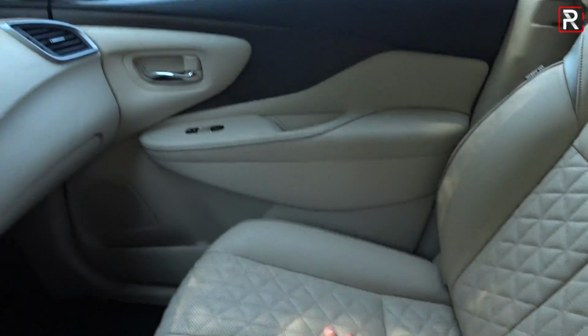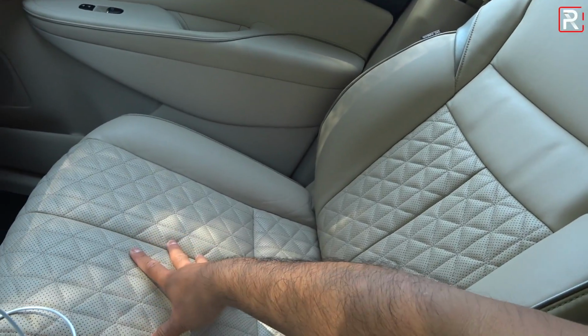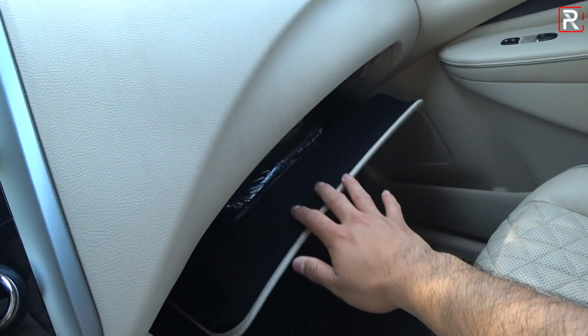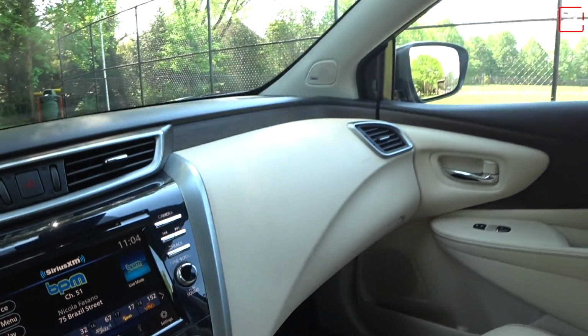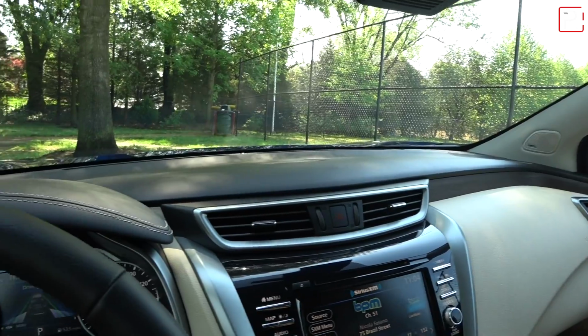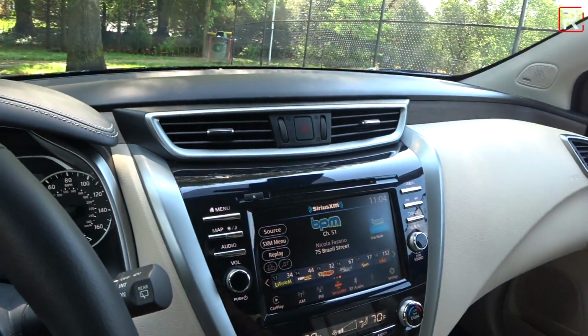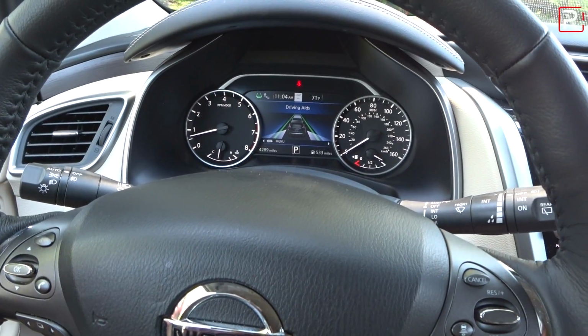The seats, I find them to be very soft, comfortable, and supportive. Love the quilted leather part. Love how they're heated and cooled. On longer trips, you'll be really comfortable. The glove compartment you can see here is damped, lined with felt. It's a good size. So overall, the inside of the Murano still very pleasant, has most of the tech that you're looking for. It's roomy in here, and if you guys don't like the traditional or the newer tablet style screens, you're going to really appreciate what Nissan has to offer in this car.